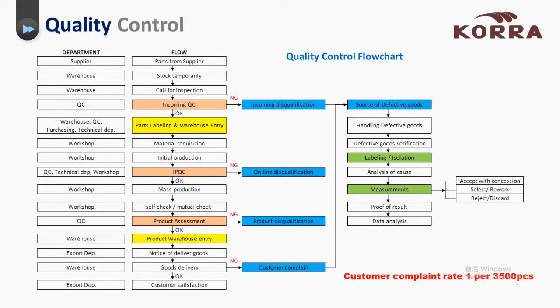Every achievement starts here with our efforts, especially with our strict quality control system. From the beginning, before the material comes into our warehouses, and while it stays in the warehouses, it already goes through two inspection processes by QC, precision, and technical departments. On the production line, QC and workers need to self-check. Finally, before packing, there is a production assessment by our QC manager.